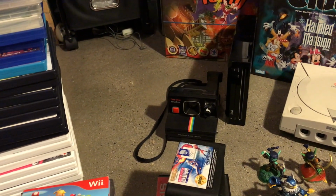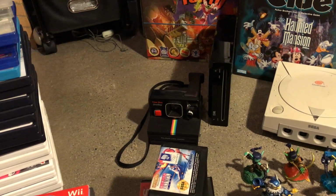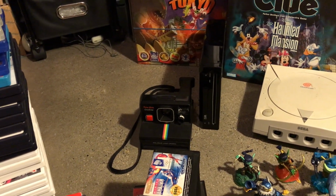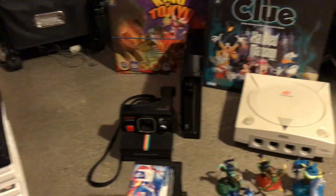Polaroid got bought out by the guys who made the film, and now they're making new cameras. So I think most people who are interested are buying the new cameras. But still definitely a collector's market. Still definitely people who want specific cameras. I'm still buying them for now, but we'll see.